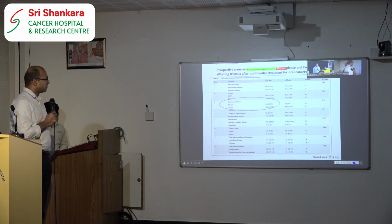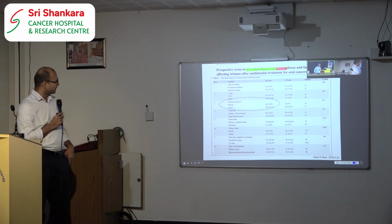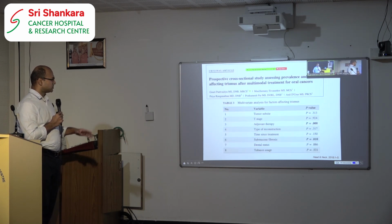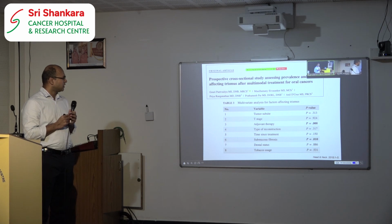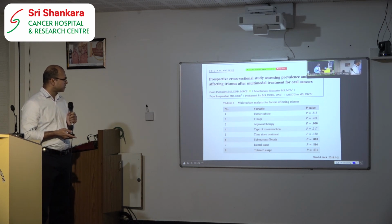So when Tata looked at the possible predictive factors for trismus, submucous fibrosis was one of the major factors in causing trismus in the preoperative setting. When they did a multivariate analysis on this group of patients, they found that adjuvant therapy as well as submucous fibrosis were two important factors which eventually resulted in trismus in the long term.